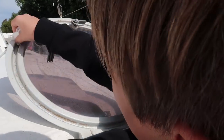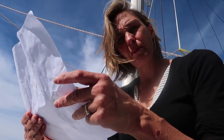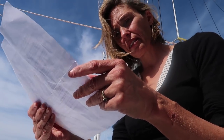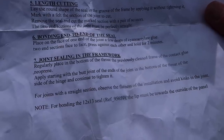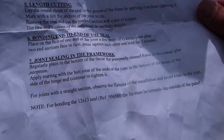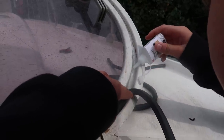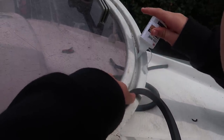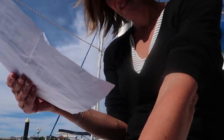Okay, next step, please. I'm all for instructions, but sometimes, especially in this case, the instructions don't really mean very much. So regularly place in the bottom of the throat the previously cleaned frame of the contact glue neoprene. Apply starting with the butt joint of the ends of the joint in the bottom of the throat of the side of the hinge and continue to tighten it. So that's what we'll do.